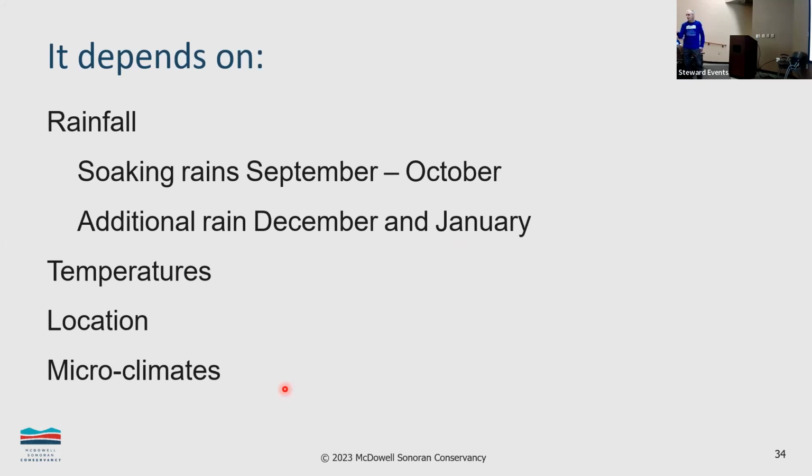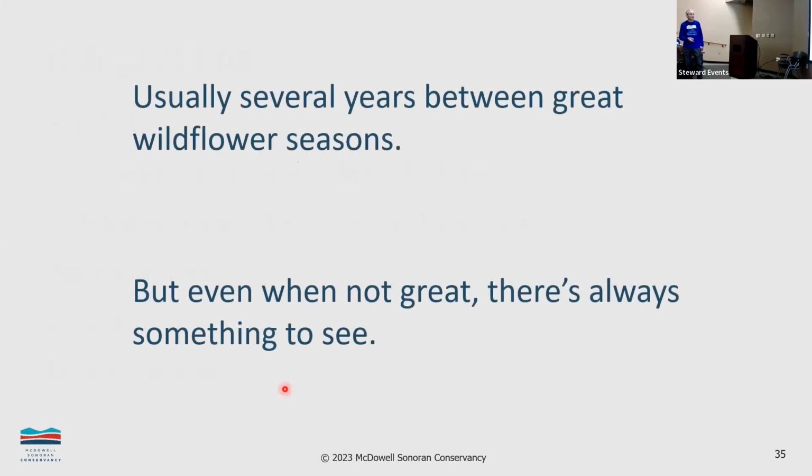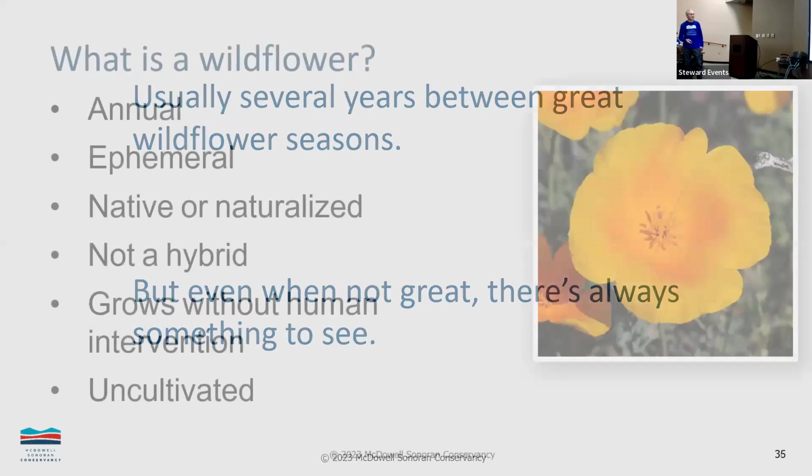Those help. You know, the protection that the location gives, the rock shadows, mountains, that protection will augment the wildflower season. So we don't have a great one every year. But there are wildflowers virtually all over the Conservancy.